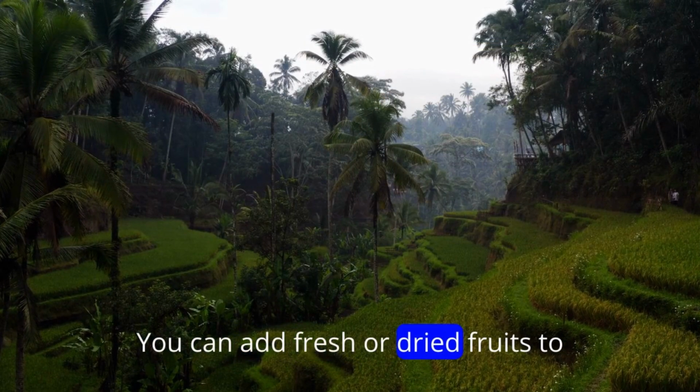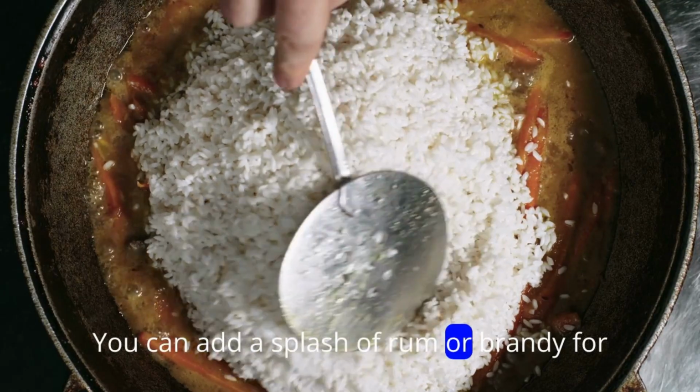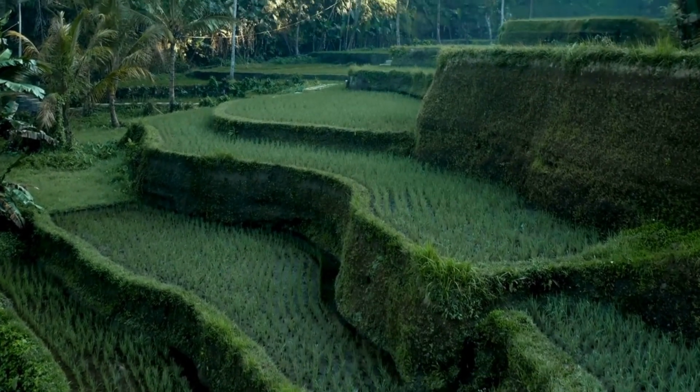You can add fresh or dried fruits to your liking, such as strawberries, blueberries, or mango. You can add a splash of rum or brandy for a touch of adult flavor. You can sprinkle the rice pudding with cinnamon powder before serving.